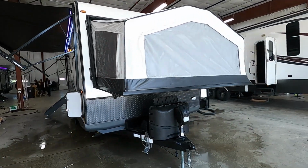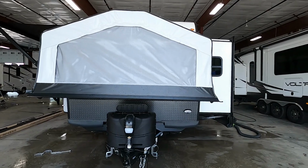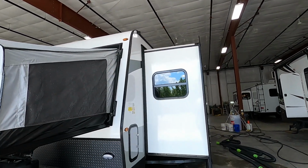A couple things to take into consideration when parking. On your campsite side, your awning: there's plenty of room for that awning to come out. Over on your off-campsite side, of course, your slide: there's plenty of room for that to come in and out unhindered, preferably with nothing hanging over top of it.